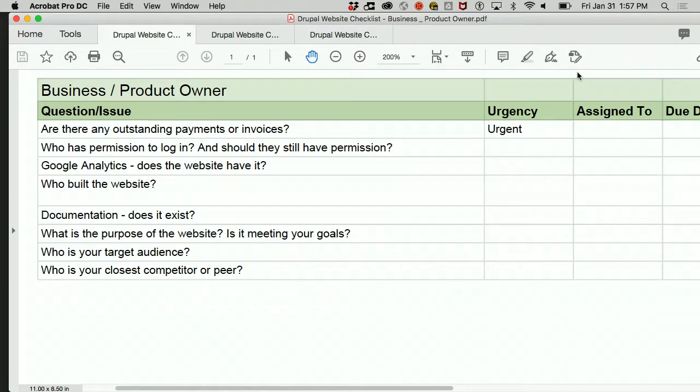So again, I did them for three lenses, so the business and product owner, and I've also called out which ones are the urgent things you need to do. The first thing: pay your bills. Is there a payment due on this thing that you now own?